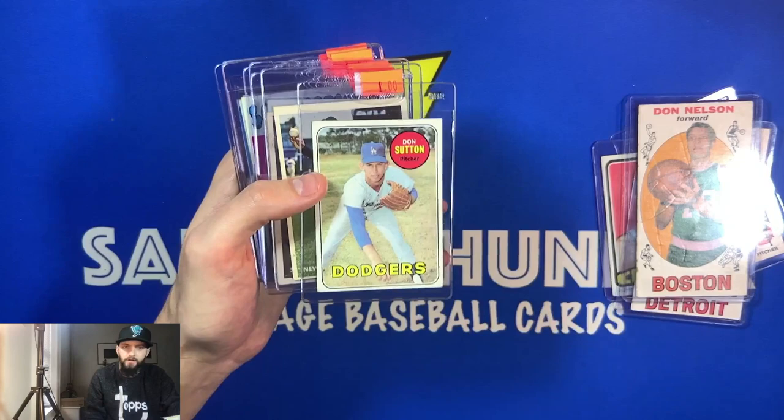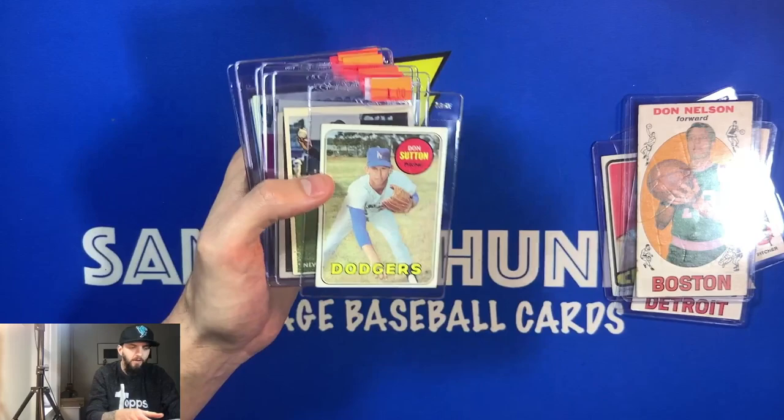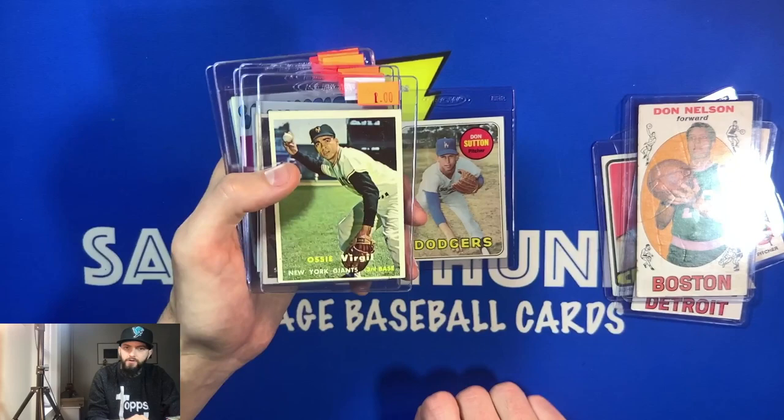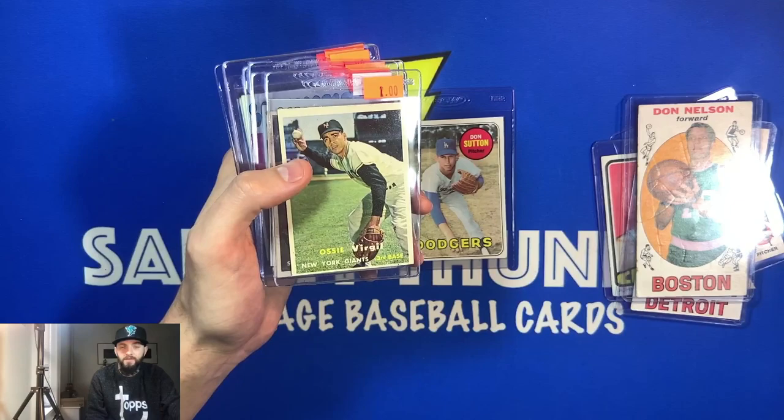And Don Sutton is no stranger. Don Sutton is a Hall of Famer, and this is one of his earliest cards. So you can find stuff like that for a dollar and pick it up and take it home with you. And then like Ozzie Virgil, this is a classic old card from the 50s, and to find this for a dollar is pretty uncommon. You would probably have to pay maybe $5, $6 at a card show. I mean, you might be able to find these at a tag sale, but even that is rare because a lot of people don't get rid of these.